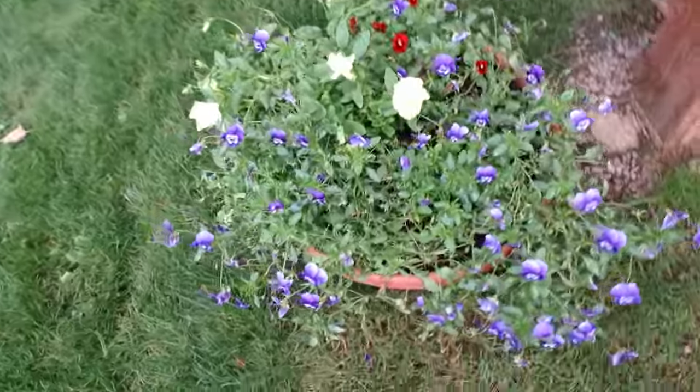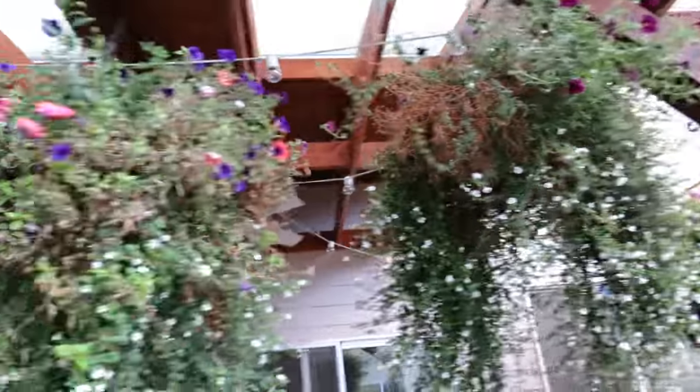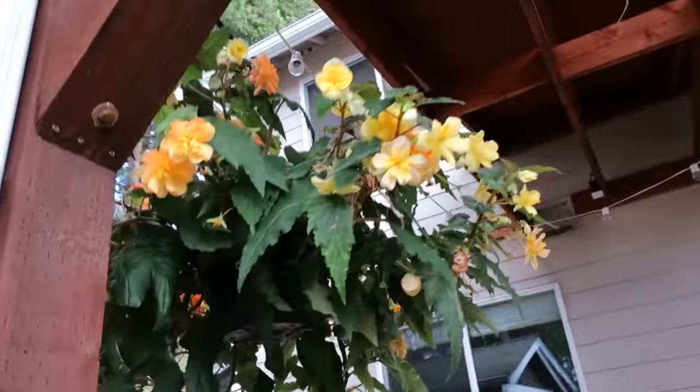More flowers over here. Flowers over here. Flowers over here. And then more flowers. These ones did way better when it was more sunny. And then this is my fuchsia, which did really well.